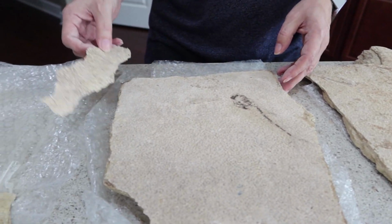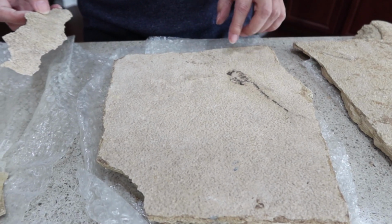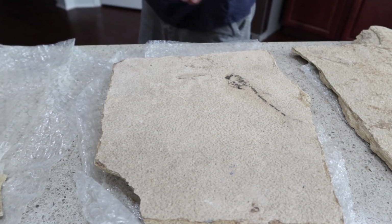So anyway, it's gonna be a challenge to work with this stuff and try to preserve it, but this was something that we really had so much fun doing. It was a really neat experience. Hopefully we'll be able to go do it again one day and maybe know what we're doing when it comes to preserving this stuff and saving it.